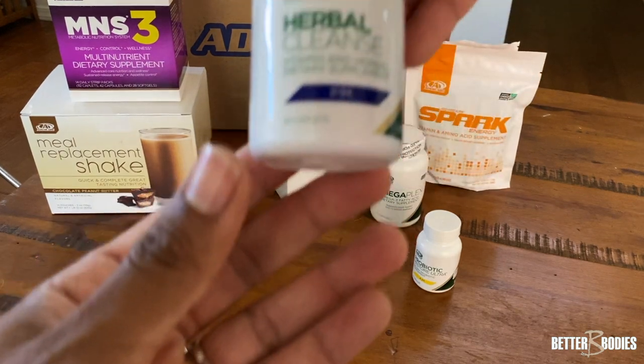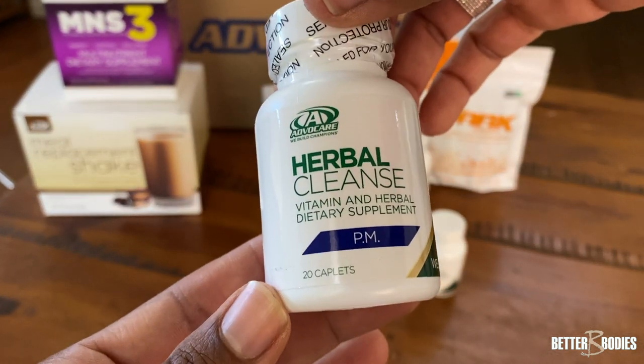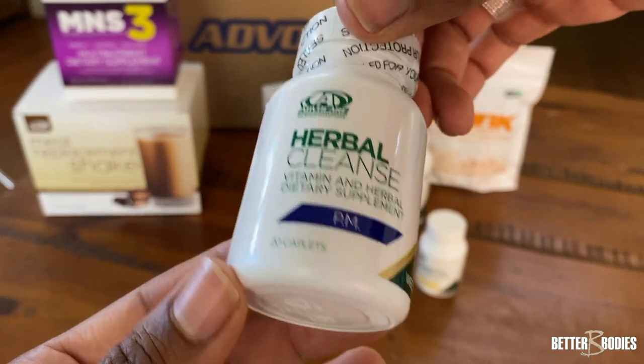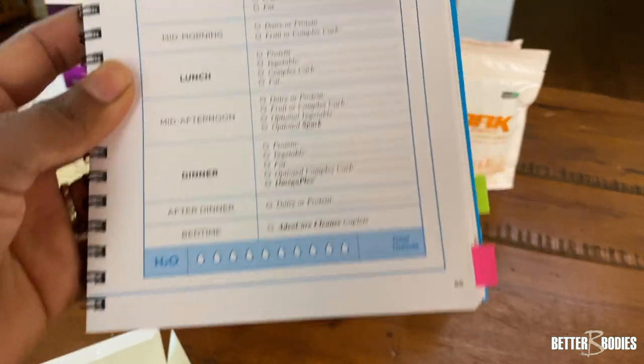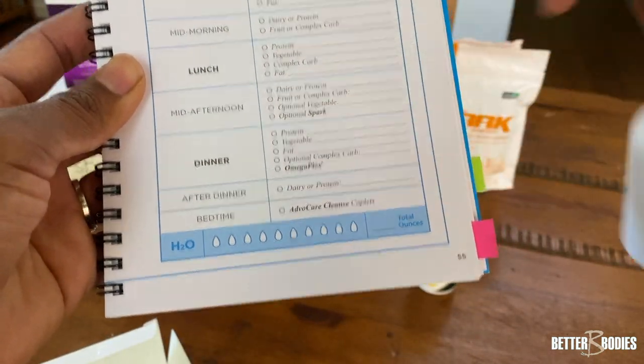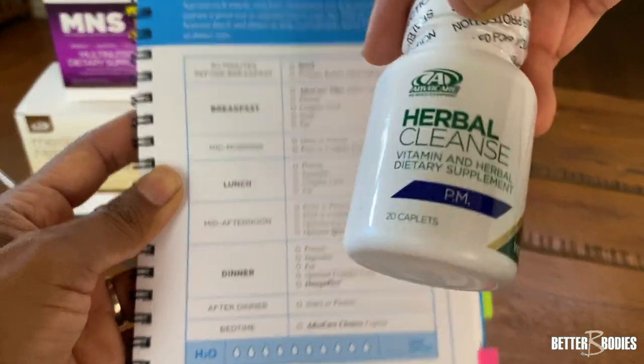In the PM, again, herbal cleanse phase. That's my guinea pig squeaking in the background. PM, you're going to incorporate this later on in the day, okay? So I'm gonna put this to the side until we're addressing this section of our guide.